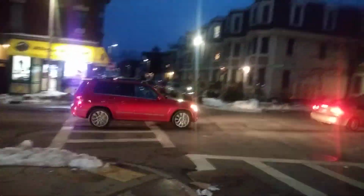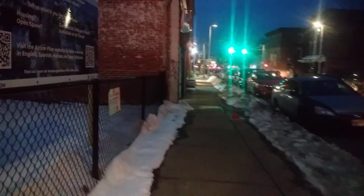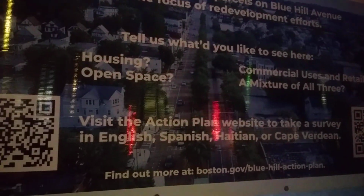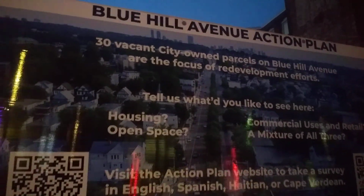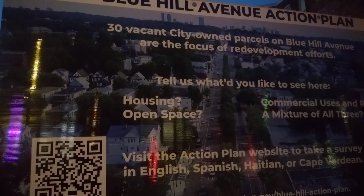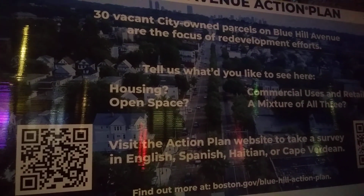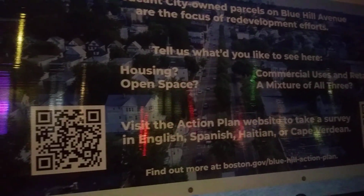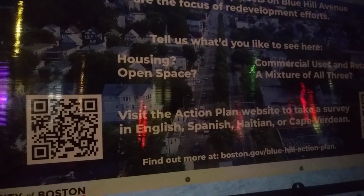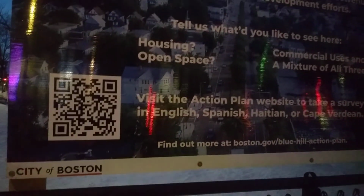Nez Porter at you, 20 feet, giving you guys some information if you live in the city. The city of Boston has some vacant lots on Blue Hill Ave, and if you don't know about it, you won't know about it. So they're putting these signs up. Blue Hill Ave Action Plan. According to this, there are 30 vacant city-owned parcels on Blue Hill Ave. Focus on redevelopment efforts. I'm not too sure what that means, but they focus on some redevelopment efforts. Tell us what we'd like to see here. So, what would you like to see in these areas, basically?